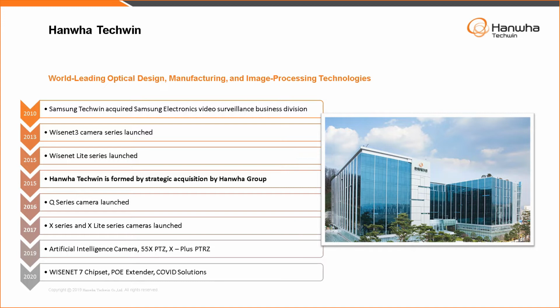So not only just one part of the solution. For example, some vendors will adopt H.265 in some of the cameras and not in the NVR or VMS. However, Hanwha adopted it in camera, NVR, VMS all together. Same way in artificial intelligence: camera, NVR, VMS. So we're not giving a half-cooked solution. It was a full solution. So that's how we are always ahead when it comes to developing new products and providing the latest for our customers. Not only that, we have our own manufacturing facility.